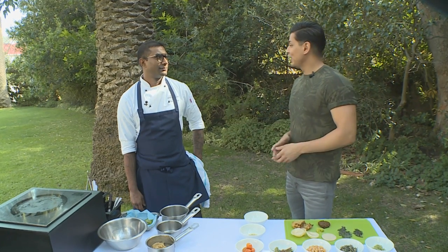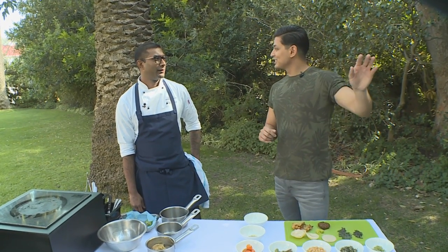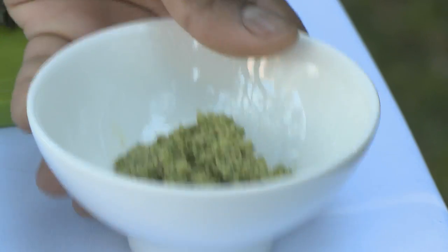I'm looking so forward to the starter. I'm going to lead you to it and I'll observe from the side. Perfect, cool. What we're going to start with is the vade sort of falafel mix. It's something that I've created. It's a mix between both of them.